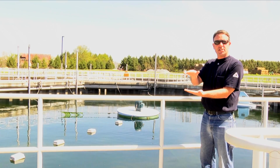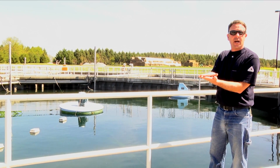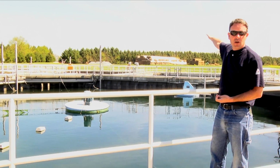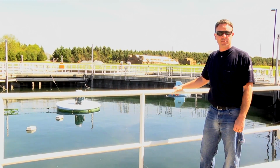And then the next stage is a decant. So that piece of equipment over there is the decanter. What will happen is there's a weir plate on the bottom. It'll open up, and it'll start drawing off the clear liquid, sending it over into our post-equalization tank, and from there it'll be fed in through our filters and disinfection.